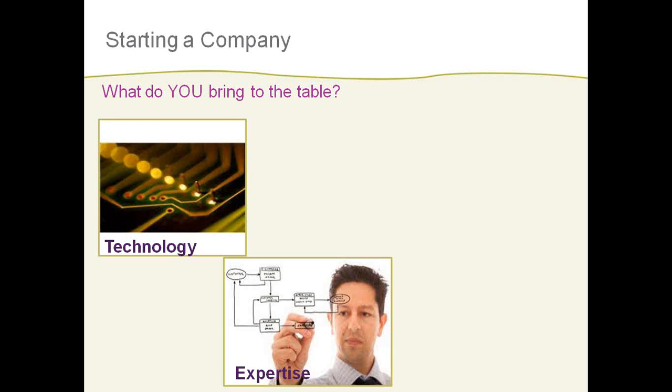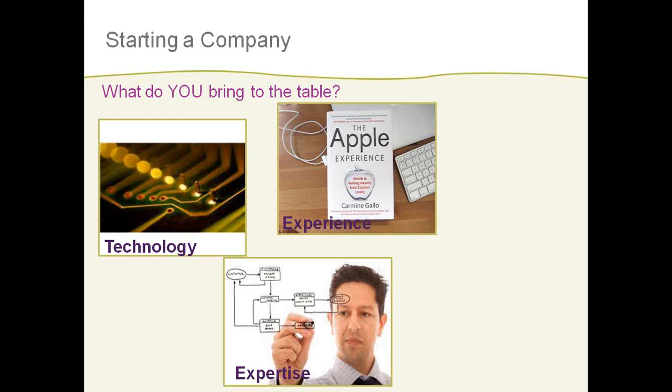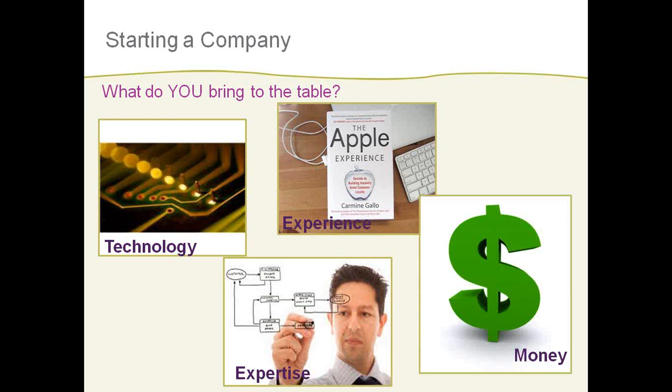So to participate in SBIR and STTR, you might not be an inventor and you might not be the person who knows of the technology that's going to be integrated, but you might bring in expertise in other areas that are going to help get it reduced to practice. You may bring the depth of experience working with a particular technology, and or you might bring money.